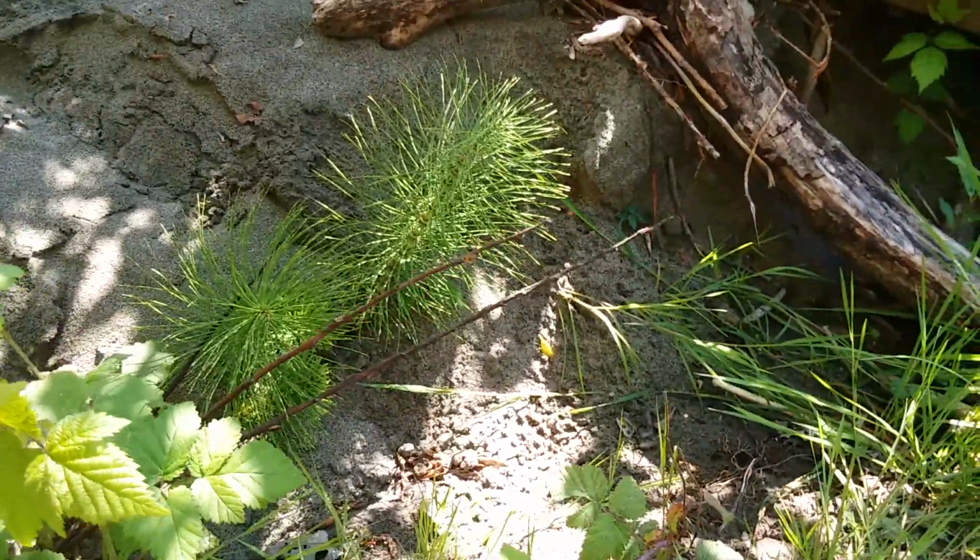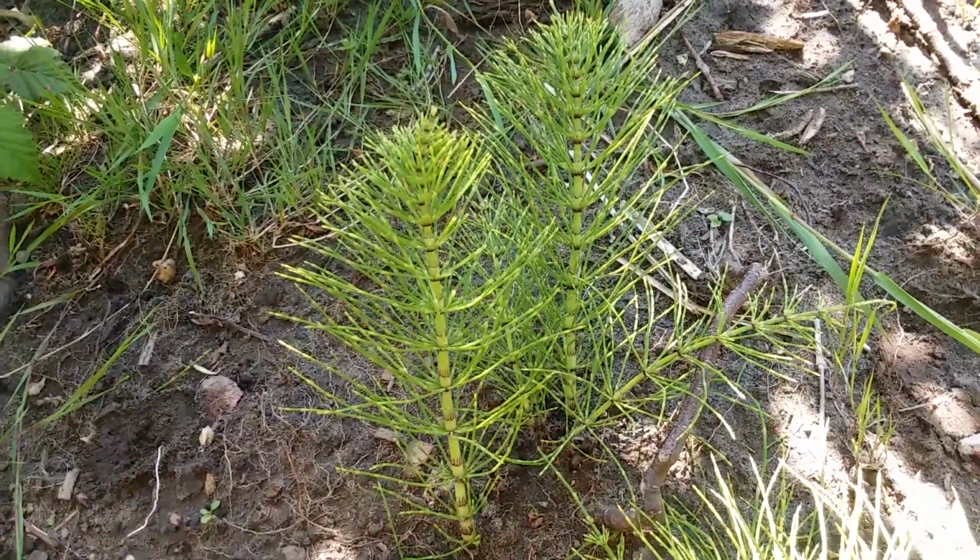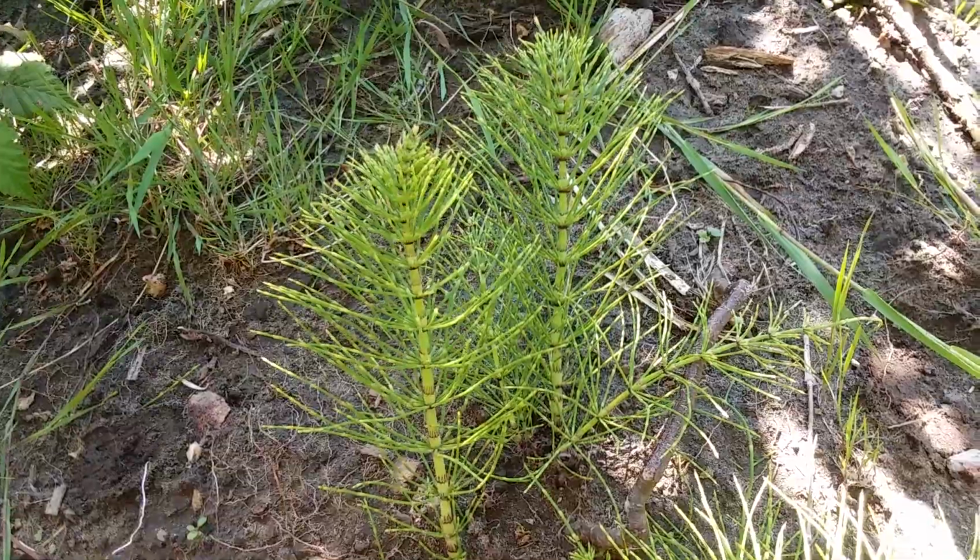But it's pretty cool, and we want to thank you for joining us to take a look at this pretty cool ancient plant, scouring rush or horsetail, at Harris Beach State Park in southern Oregon.